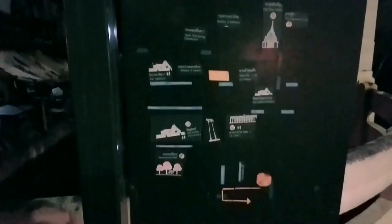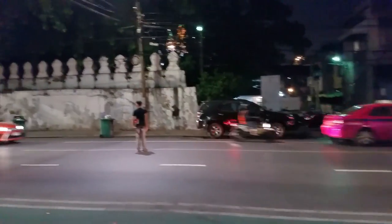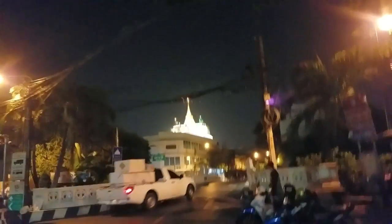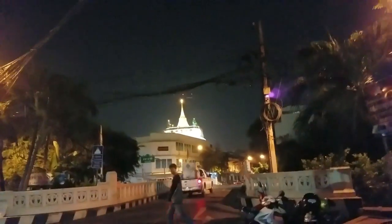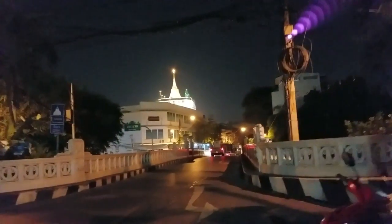But I am looking for Wat Saket. I see it kind of in the distance. Can you see it shining? But I just have to figure out how to get over there. Okay, there is Wat Saket. I don't know how to get over there, honestly.